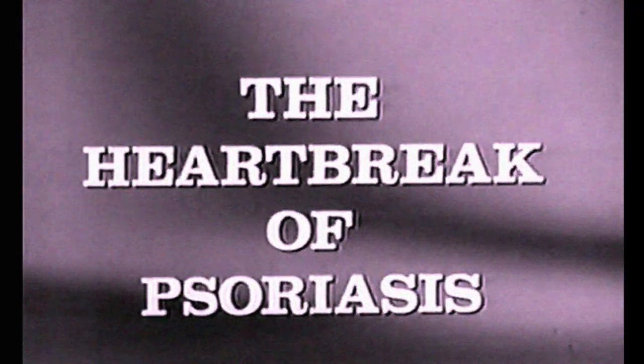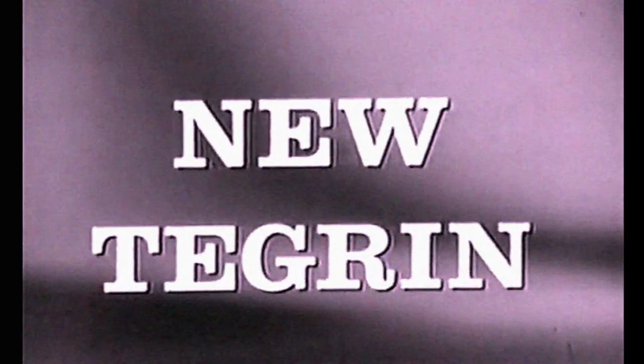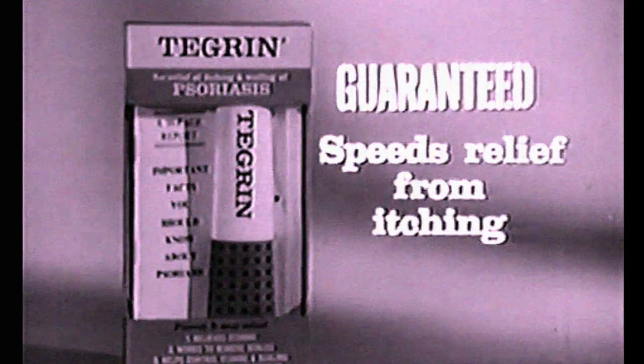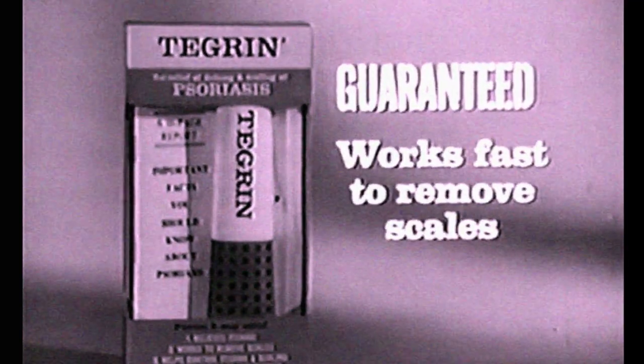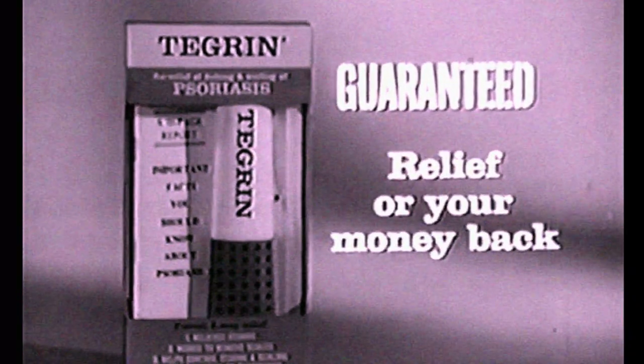The heartbreak of psoriasis. What does psoriasis look like? It may first appear as a crusty patch on skin or scalp. Can it get worse? Yes, and it can leave skin rough and scaly. Can anything relieve the itching and scaling? Yes, new Tegrin. It's guaranteed, or your money back. Guaranteed to speed relief from itching, work fast to remove scales, and continued use helps keep scales from coming back. Try Tegrin. It's guaranteed.